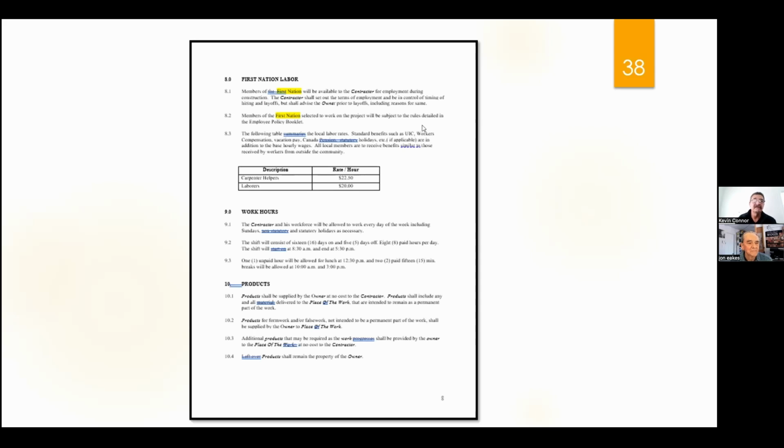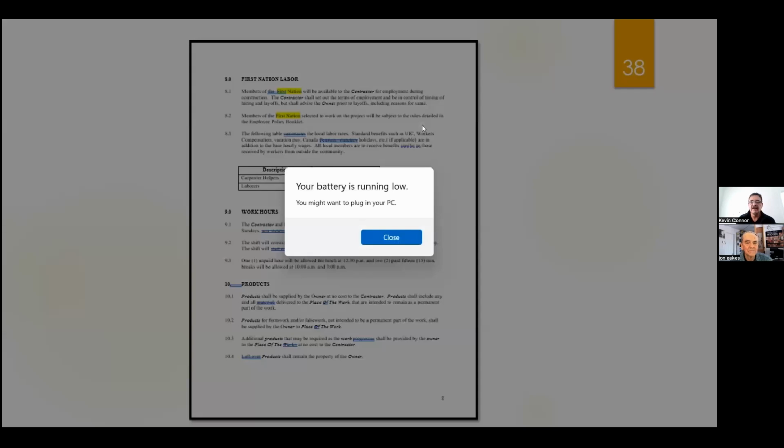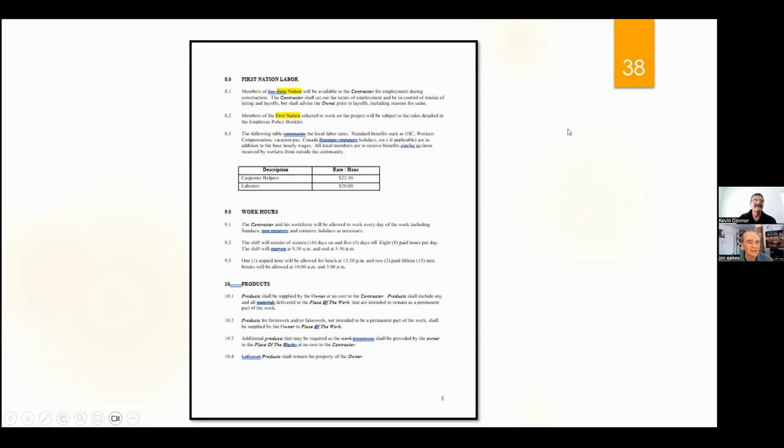Now, very often, most First Nations would probably have... Oh, look at this. We'll get through it before your battery dies. Yeah, most First Nations would have a policy in place already. They have a blanket policy.